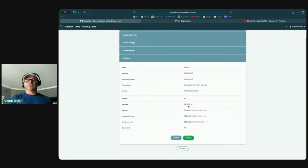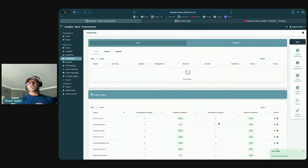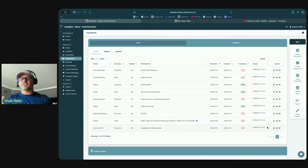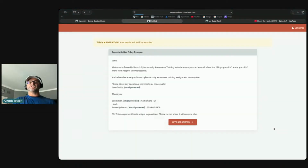Then review. Once you review, we're going to save this guy. It's going to do everything for you, and boom, it's going to refresh our screen. Here's our acceptable use policy down here. It's already assigned to Acme Corp. It's a document. It's not optional. And we're going to look at this to find all this assigned to all users. So let's simulate that real fast and see what we just created.